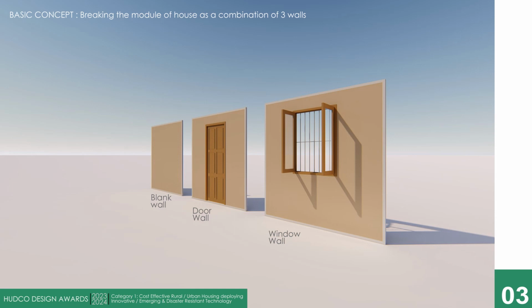The design had to be simple for it to achieve the targets of affordability and for replicating nature. We broke down the concept of a room and a house into three simple elements: a blank wall, a wall with a window, and a wall with a door. If you look at any room, however big or complex, it is essentially these three elements repeated maybe in multiple numbers. Like a room might have two doors or two walls with windows, maybe more than one blank wall.